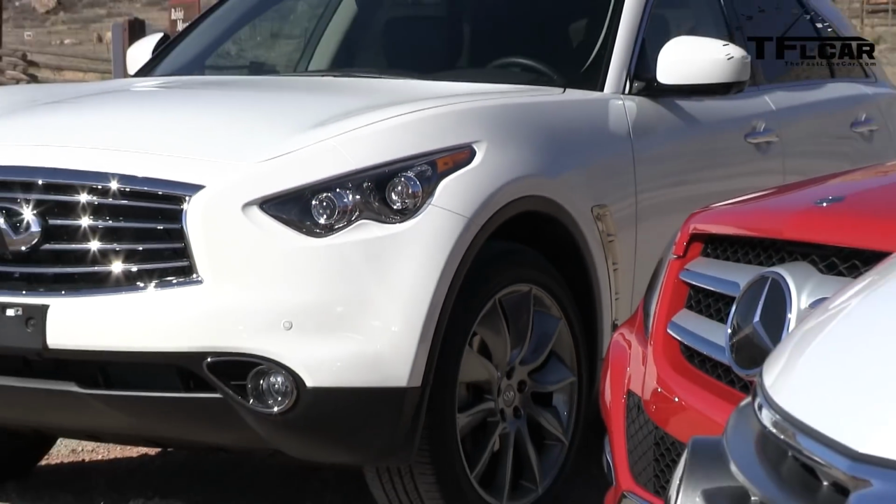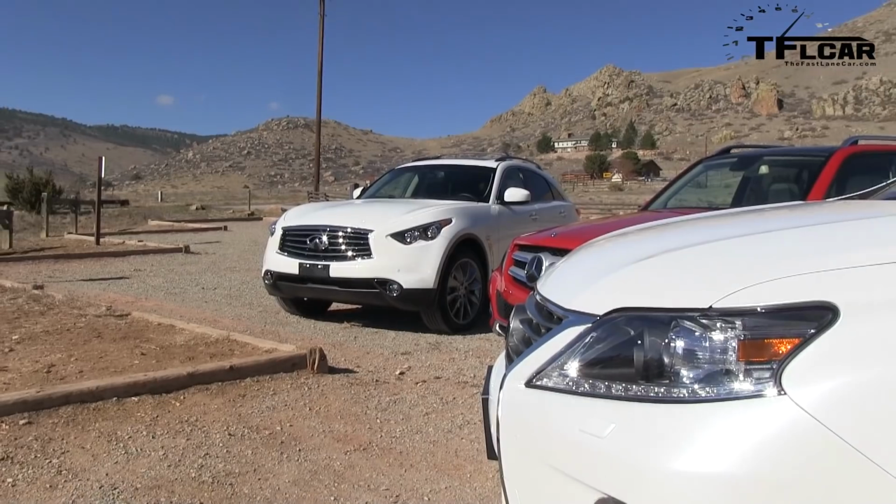Great feature about the Mercedes is it's got this great dual sunroof, which lets people in the back seat enjoy the sunlight. How's the room back there, Nathan? You know what? It's not too bad for a little car. It's actually a lot more inviting and more comfortable than that Infiniti I was in.